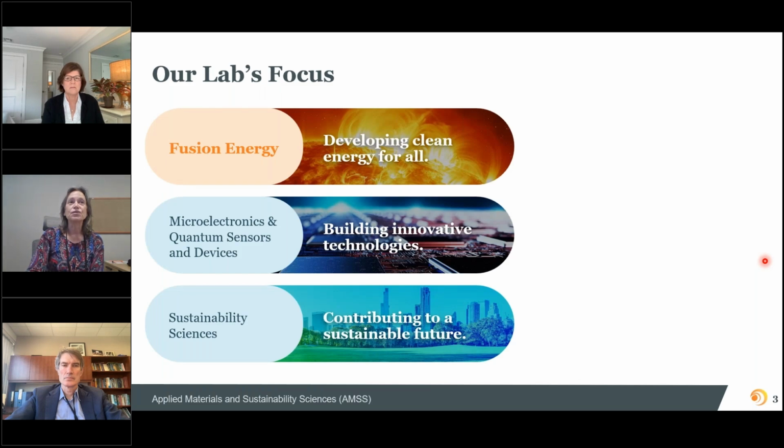Our lab's focus, as you heard already from Steve, starts first of all with fusion energy. It's been working on fusion energy for more than 70 years with the goal to bring fusion power as a clean energy source, a clean, firm energy source for all. But in addition, what we'll talk about today are new avenues of research, both basic and applied research related to building the technologies associated with information for the future, as well as sustainability for the future.